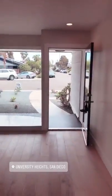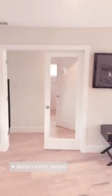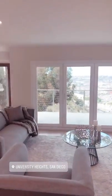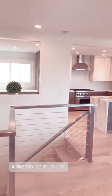So here's the entryway. It's beautiful. They have floor to ceiling windows. You come in, it's so light and bright. Everything's open, beautiful views, windows everywhere, tons of detail.